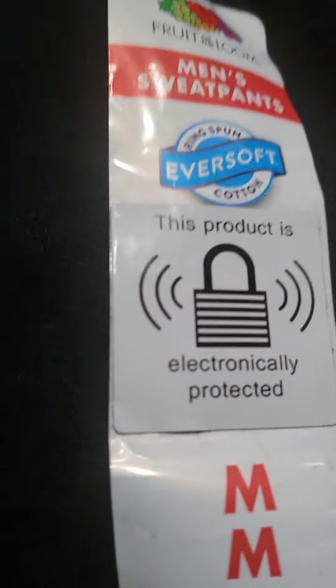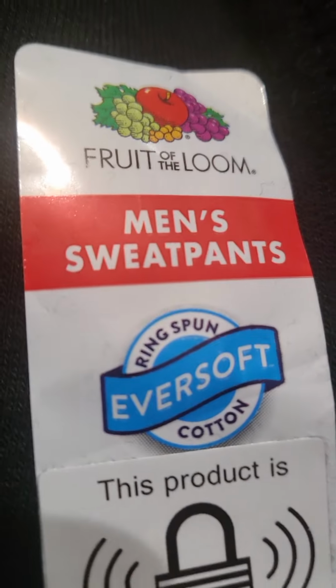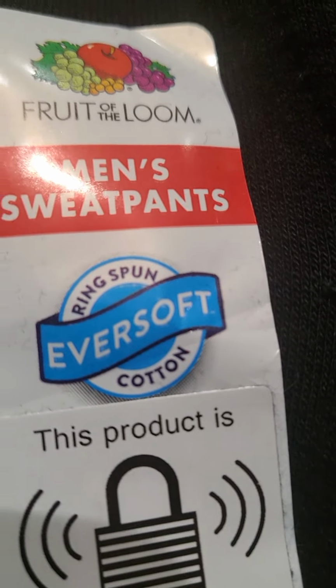But she bought 26 items. So that's what's in this bin right here. Sweatpants and sweatshirts. All of them seem to be, let me make sure, Fruit of the Loom. Those are Fruit of the Loom as well. So look for men's and ladies. So these are men's sweatpants, size medium. There were some things that were ladies. Let me see. What are these?